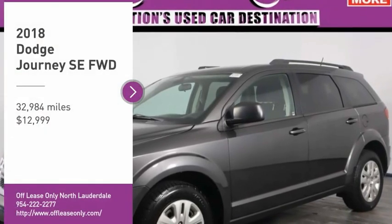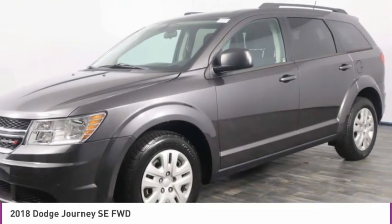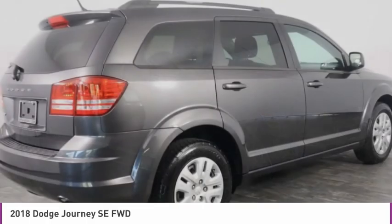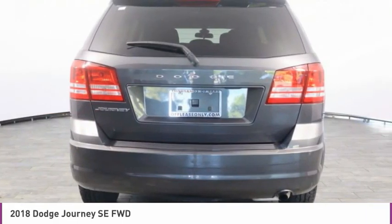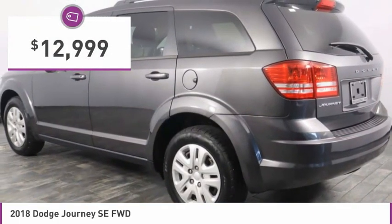Make a great choice today with the 2018 Journey. Dodge Journey combines the practicality of an SUV with the comfort of a car, all while boasting a style all its own. The Journey's optional third-row seat, along with innovative features like a chilled beverage cooler and in-floor storage bins, make it a good and affordable alternative to a traditional minivan and is priced below $15,000.